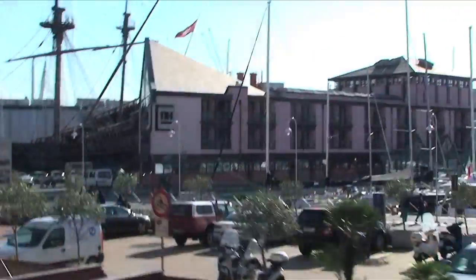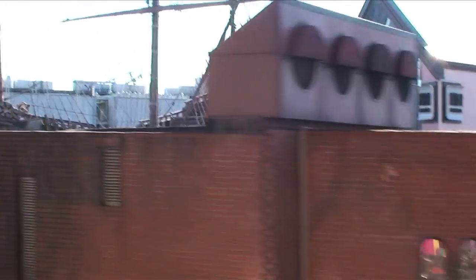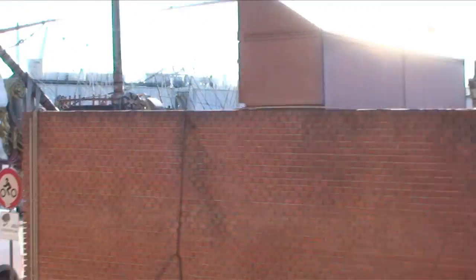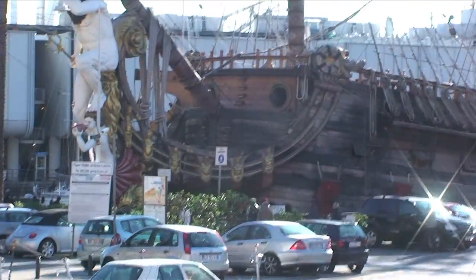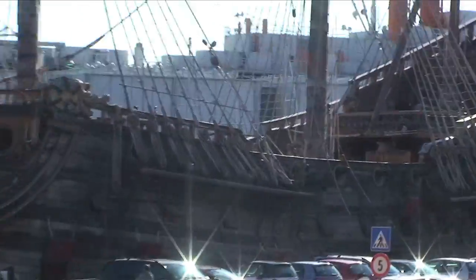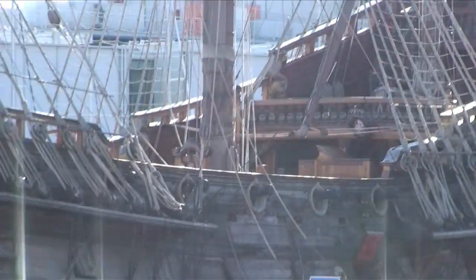As we continue along Via Gramsci, you'll note to the right several modern buildings. They are apartments built along the dock, which offer homeowners the possibility of a boat slip rather than the usual garage space. Just up ahead is the Galeone, used by director Roman Polanski as the set of the film Pirates.